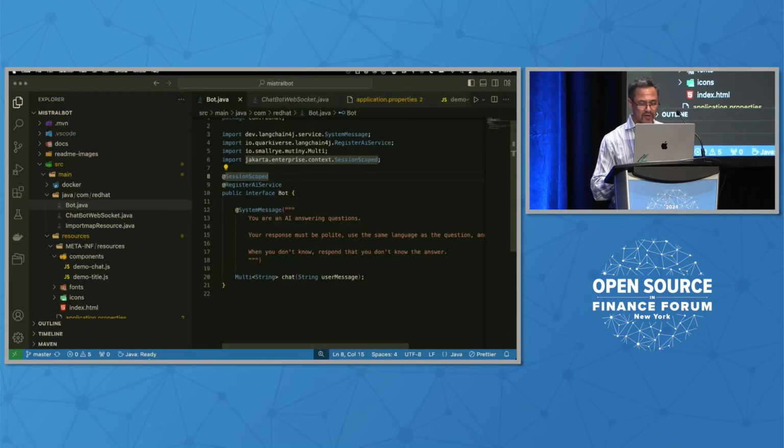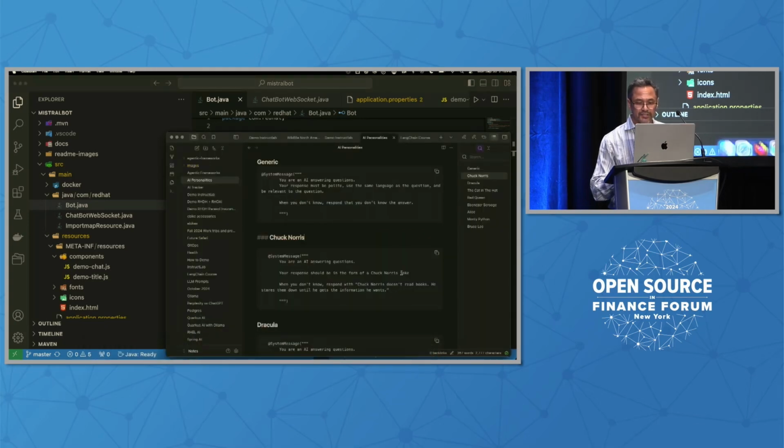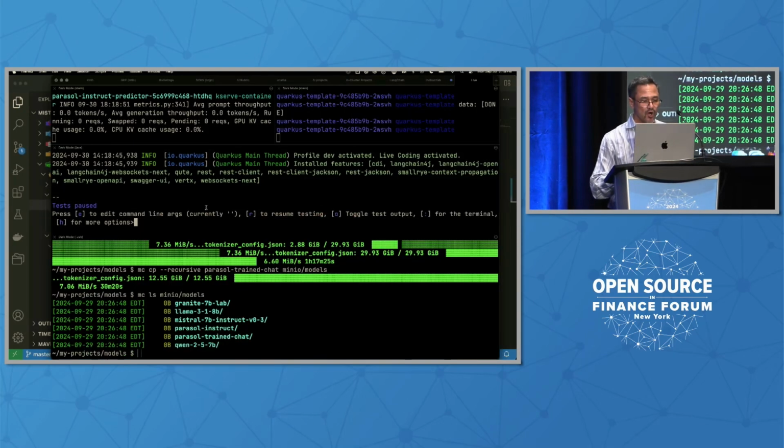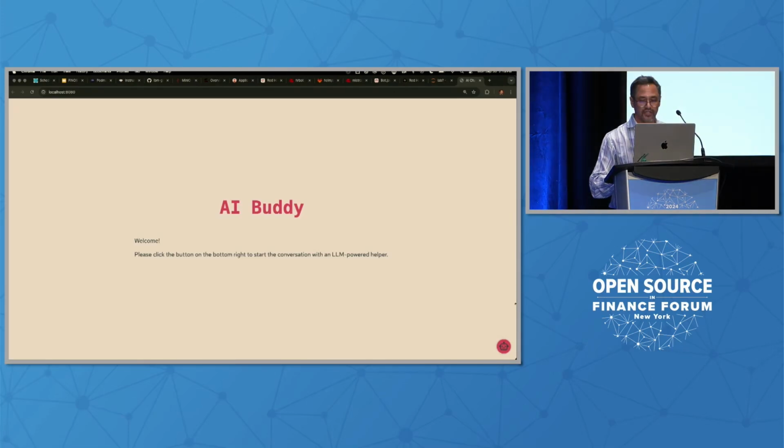And right now we have a very simple little thing. I'm going to actually cheat here and grab a little bit of code. One thing I like about large language models is you can give them some personality. And maybe I want this one to be Chuck Norris, okay? I want to be the Chuck Norris bot. Let me open the right window here. So here we go. Let's see if I did that correctly.